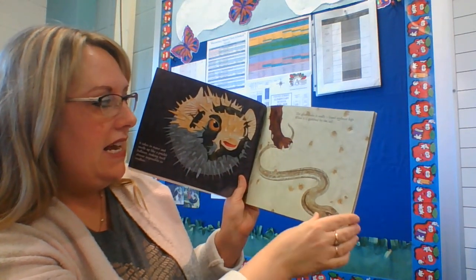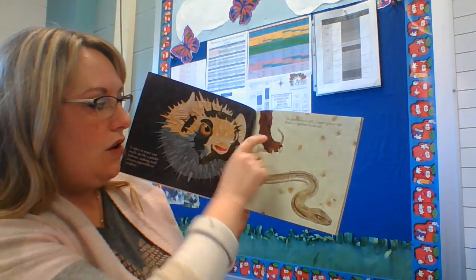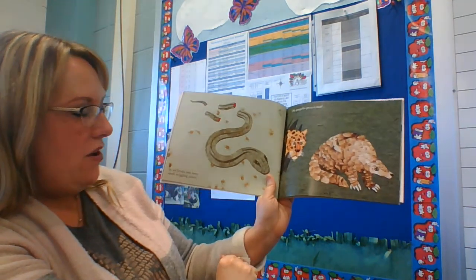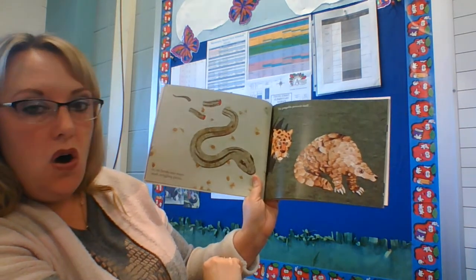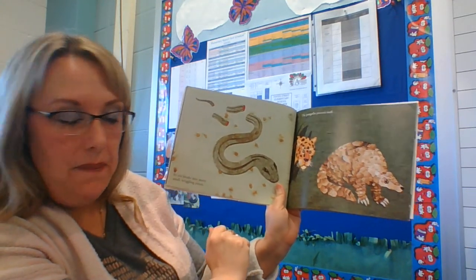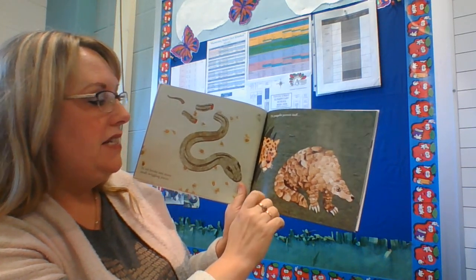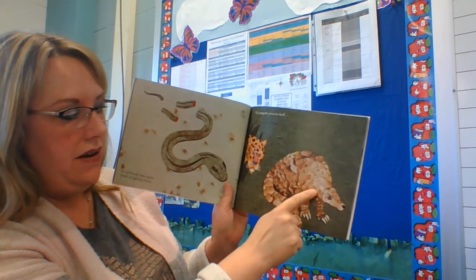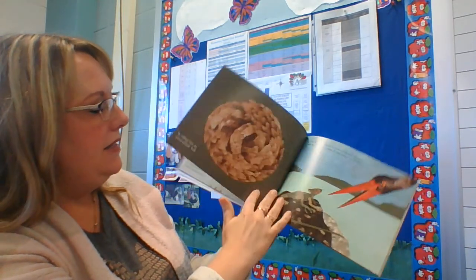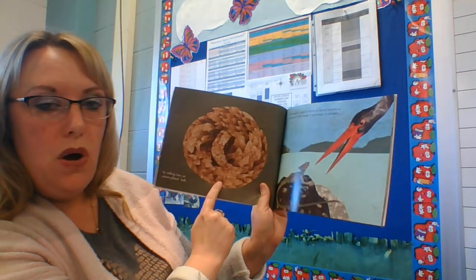The glass snake is really a lizard without legs. When it is grabbed by the tail, its tail breaks into many small wiggling pieces. Then he can get away. The pangolin protects itself. So that's a pangolin right here. The cheetah wants to eat it. Let's see what it does. By rolling into an armor-plated ball.